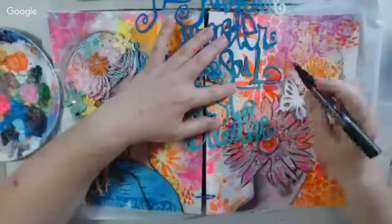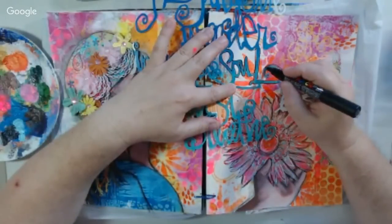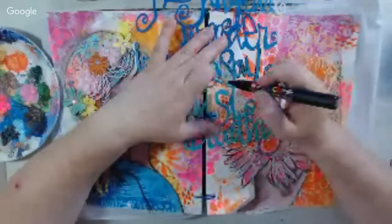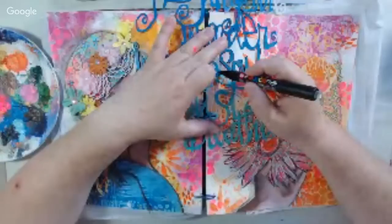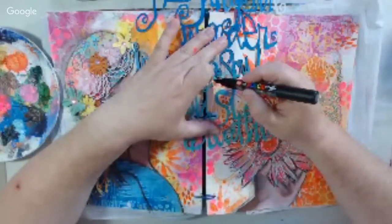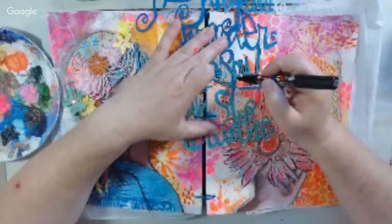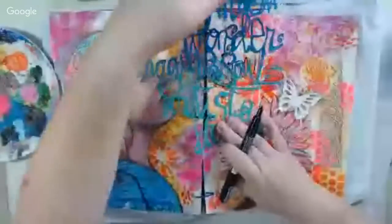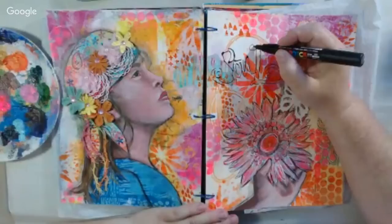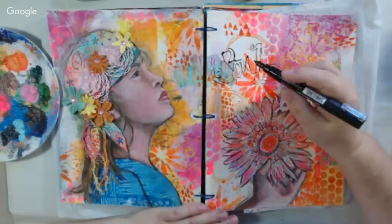That's okay. I think the last thing I'm going to do is put this word on here, and I'm just tracing a stencil with my Posca pen, which is dangerous. I'm living on the edge at this point. All right. Ten years of red. Okay.